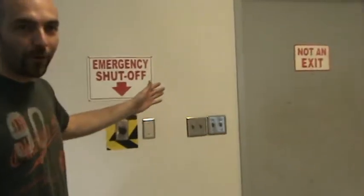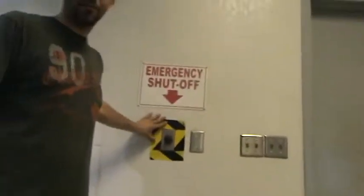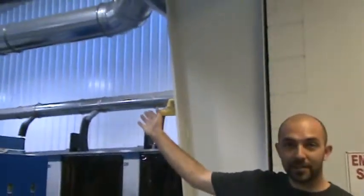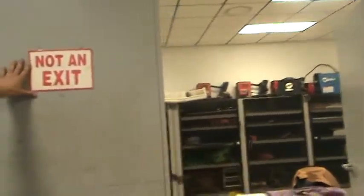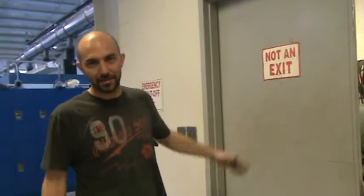As we're working our way towards the tool room, notice I have an emergency shut-off. There's one on the north end of the building and there's one on the south end. So in case of an emergency, this shuts off all the power except for the lights. And on into the tool room, I have another sign posted clearly stating that it is not an exit.